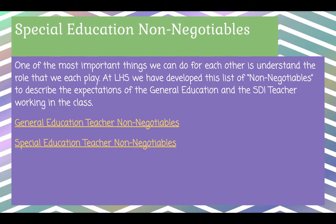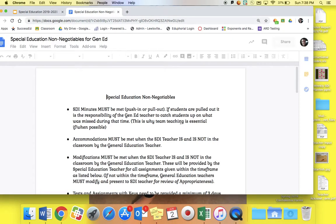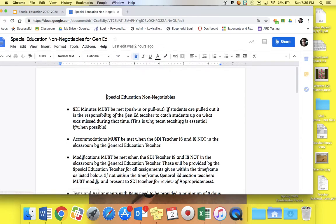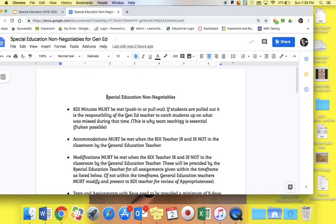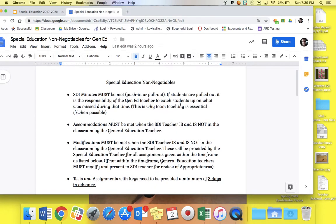Special education non-negotiables. This is new this year, and I want to go ahead and highlight these specific things, as this is a requirement for every single teacher that has an STI teacher they are working with. Let me go ahead and pull up the special education non-negotiables. I'll go through these just a little bit, as you can read these on your own time. STI minutes must be met.